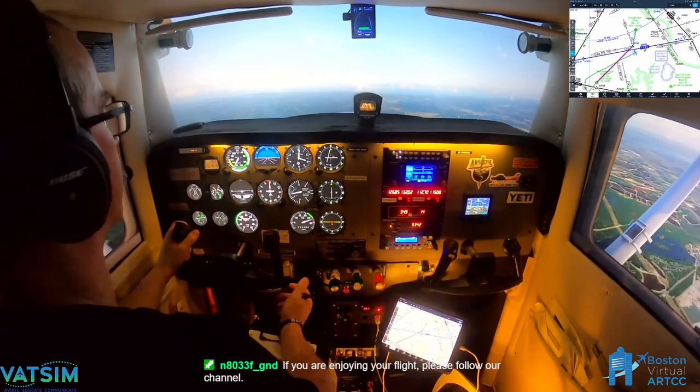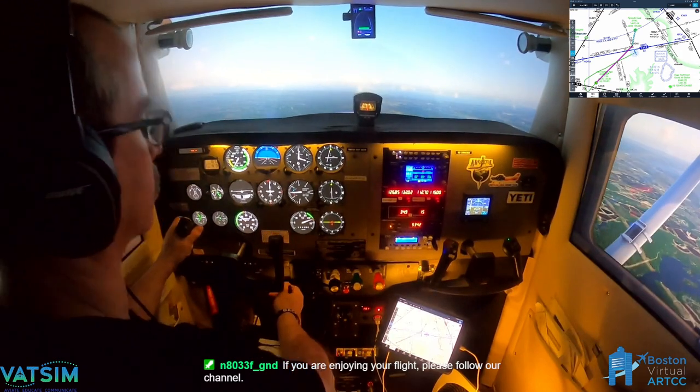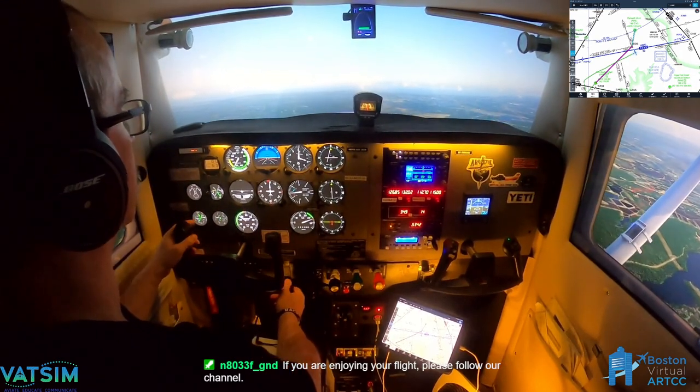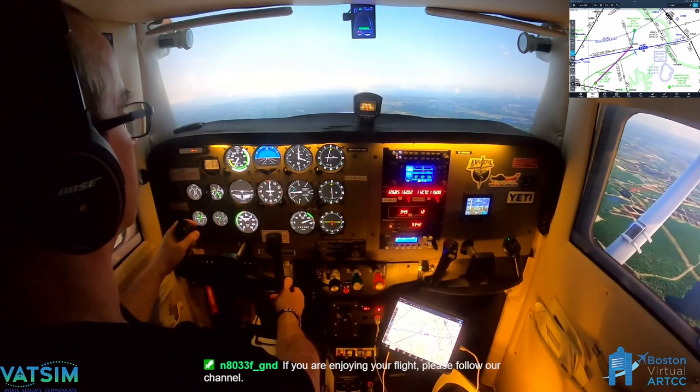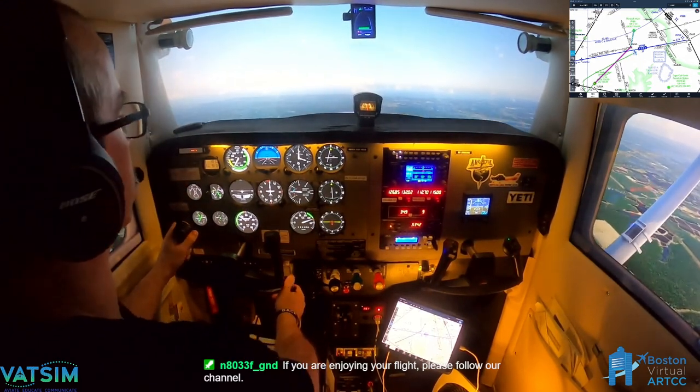Boston Center, November 33 Foxtrot. I don't know if I misunderstood. Did you clear me direct SOX and direct Providence? 33 Foxtrot, thanks for checking. No, not yet. I'm just waiting for you to get a good angle on the intercept, another couple miles, and then I'll have it for you. Roger, November 33 Fox.